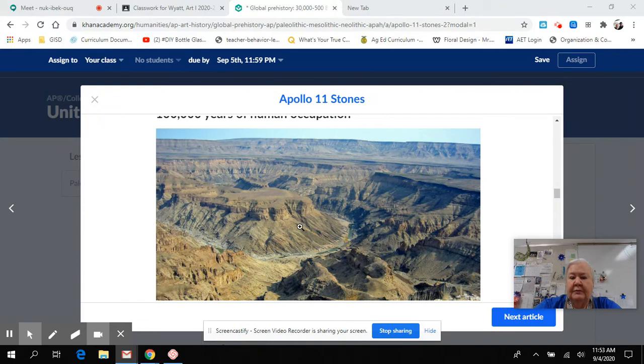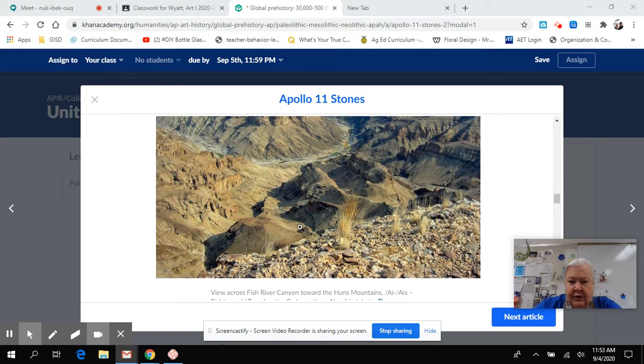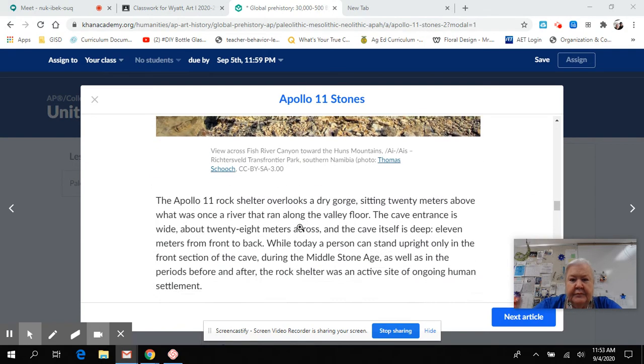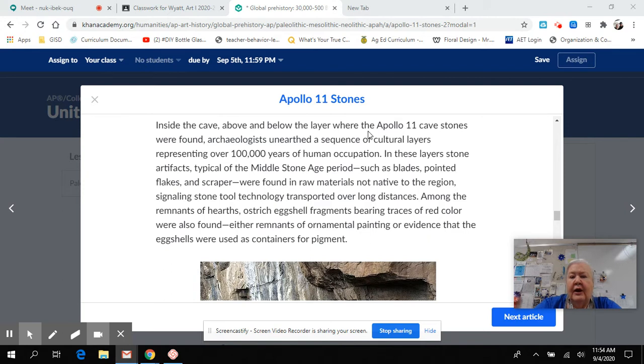100,000 years of human occupation. This is a view across Fish River Canyon, also towards the Huns Mountains. The Apollo 11 rock shelter overlooks a dry gorge, sitting 20 meters above what was once a river that ran along the valley floor. The cave entrance is wide, about 28 meters across, and the cave itself is deep, 11 meters from the back to the front. While today a person can stand upright only in the front section of the cave, during the Middle Stone Age, as well as in periods before and after, the rock shelter was an active site of ongoing human settlement. Inside the cave, above and below the layer where the Apollo 11 cave stones were found, archaeologists unearthed a sequence of cultural layers representing over 100,000 years of human occupation.